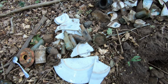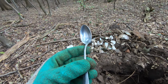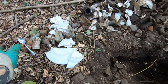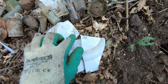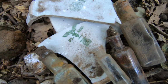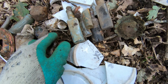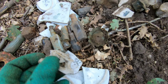I'll take it. So what I found today is one bent bayonet. Then I found this crazy, what I thought was an IKEA spoon, but there is a swastika on the back. There we are. So it's pretty cool. Then I found these plates with swastikas, and they're Luftwaffe. This one I don't know. Maybe someone can tell me, but they're all Luftwaffe. And then all these little medical bottles, medical tubes, and these beer caps. This is the original bottle top, and then many more things.